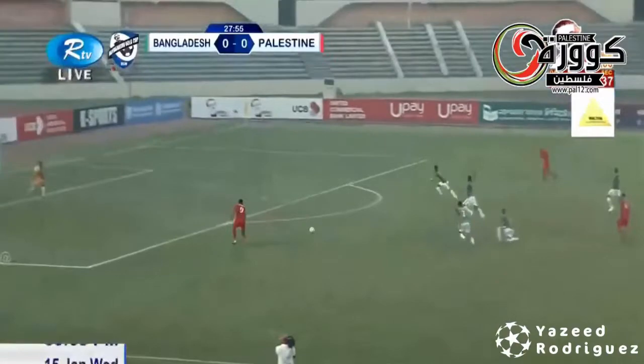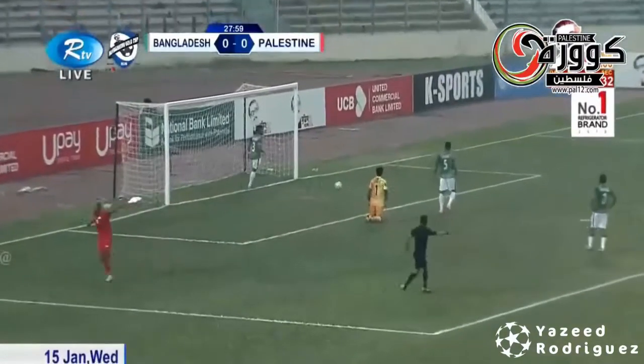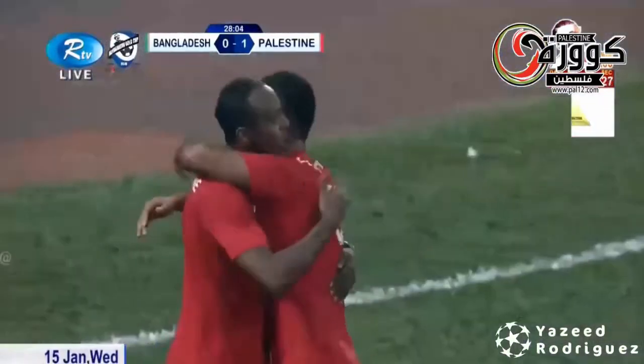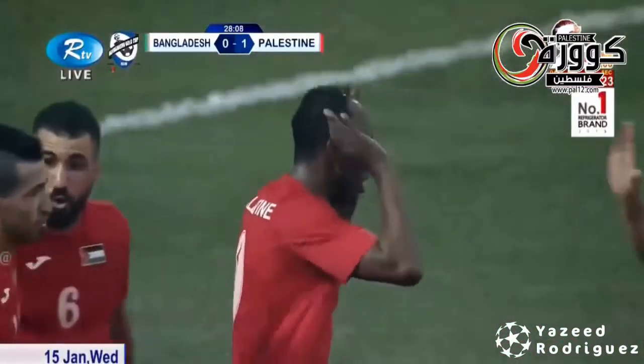But here come Palestine again. Through ball here, Khalid. Can he finish? Well, would you believe it? Against the run of play, Palestine have taken the lead. A sucker punch here for Bangladesh. And it was a man we looked at earlier, Khalid Saleem, who gets the opening goal.